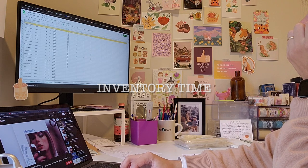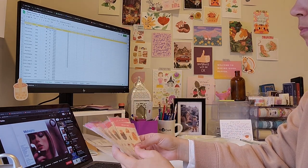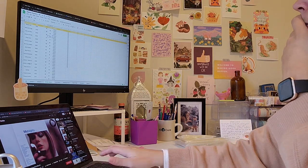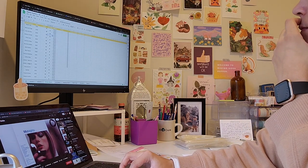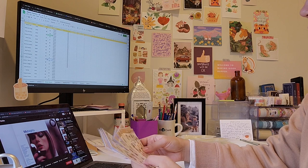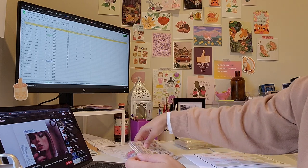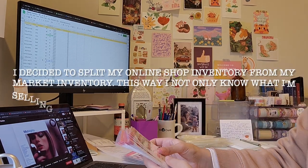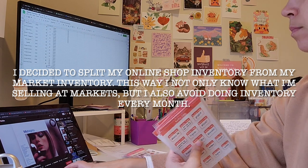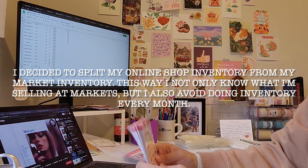Anyways, I was also putting the sticker sheets in my inventory spreadsheets, and also working on my market inventory because it gets super messy. Basically every time I do a market, I have to know how many sticker sheets of each I'm taking so that I know what I'm selling. It gets so chaotic when you're in the moment and you just want to enjoy everyone visiting and talking to you. Everyone's just so lovely. You want to absorb all that energy, but then you also want to know how much you sold.